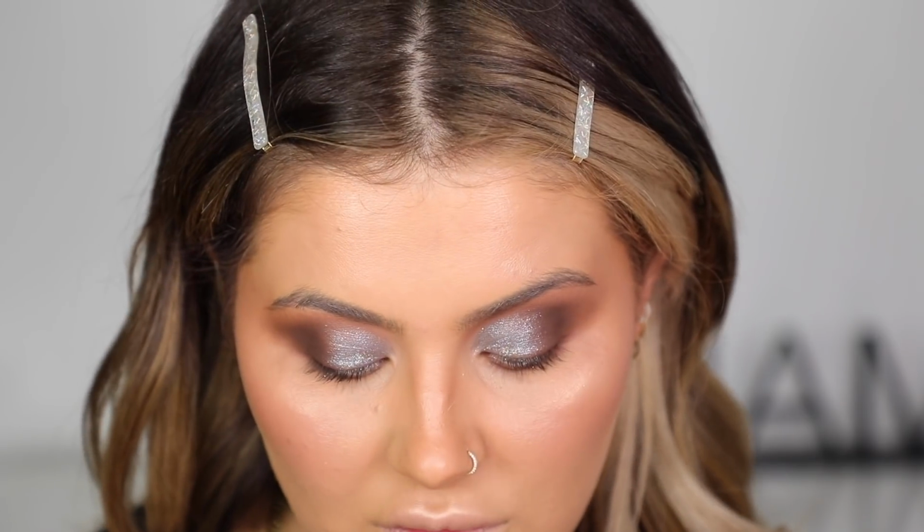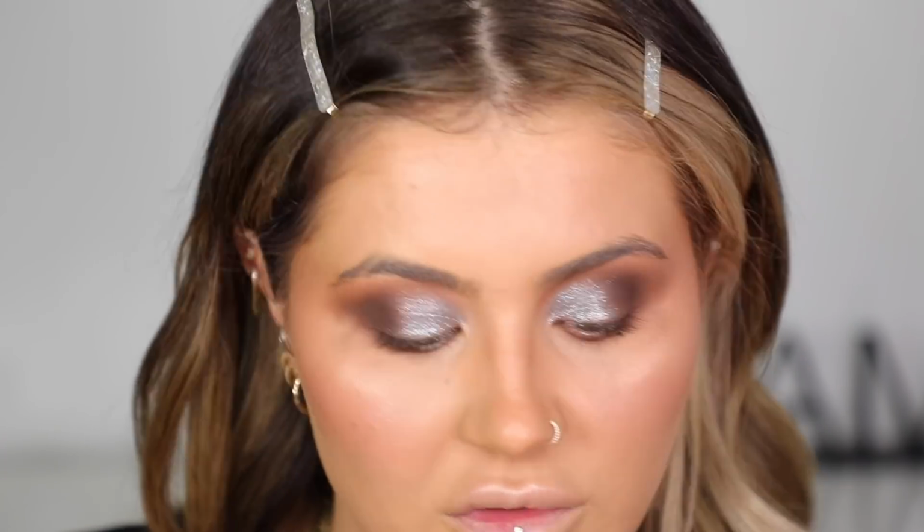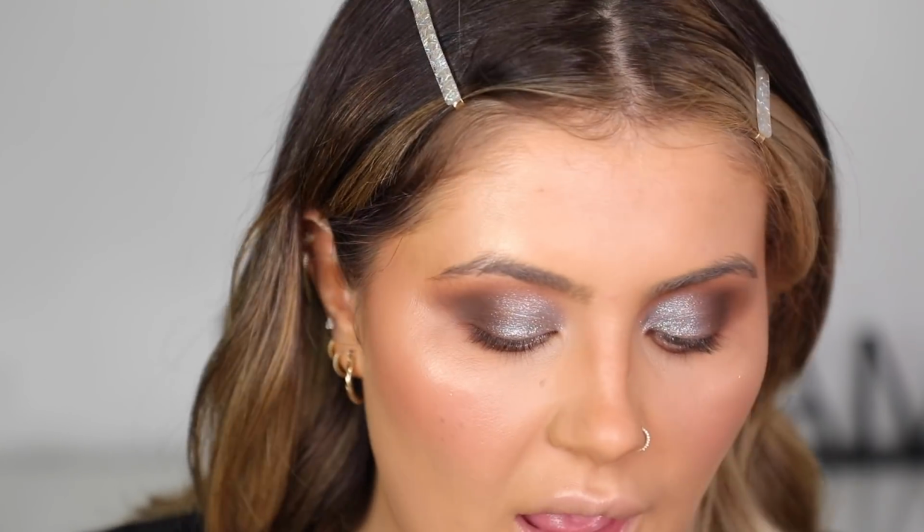I think I've honestly been using these for 10 years. I used to have a blue one that I would just put under my eyes and nothing else. And then I would go to school like that and wonder why I got made fun of.